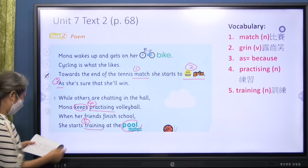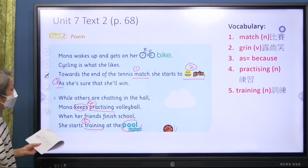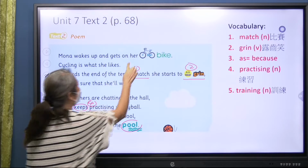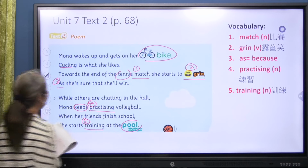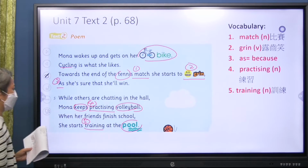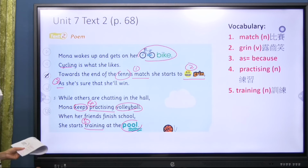Take a look. What sports does Mona play? Can you tell? Okay, cycling. Any more? Oh, tennis. Any more? Volleyball. Any more? Look at the water. Training in the pool, swimming. Wow, she does a lot of sports.